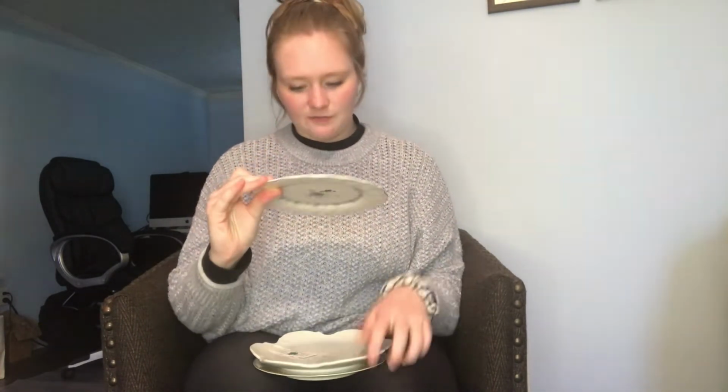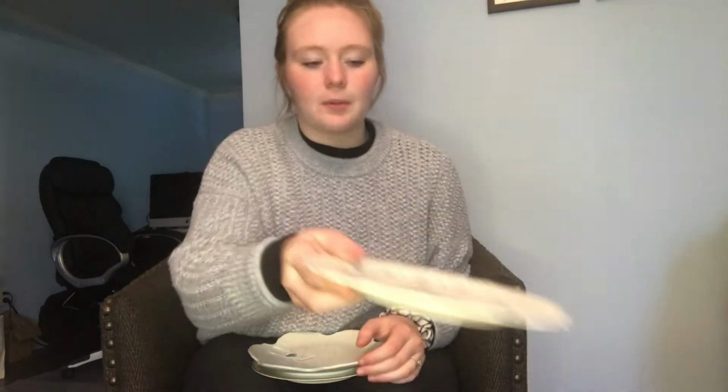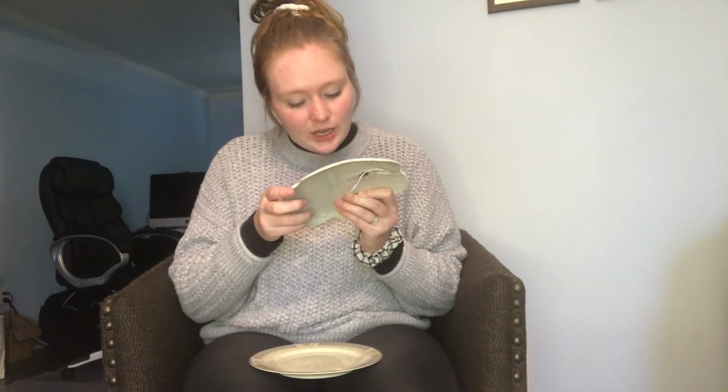Oh, and actually, I don't remember where I bought this from. This may have been from an Ohio thrift. It probably was like $1. And it says Nikko Tableware. It is made in Japan. So it was probably part of a china set. Because most real china is made in Japan, if you didn't know that. So this says Rhymes China made in Japan.